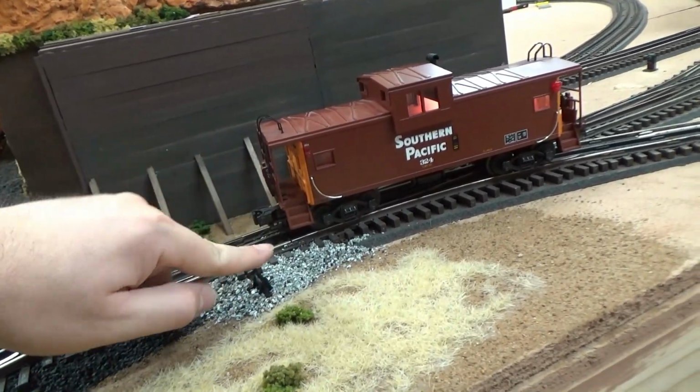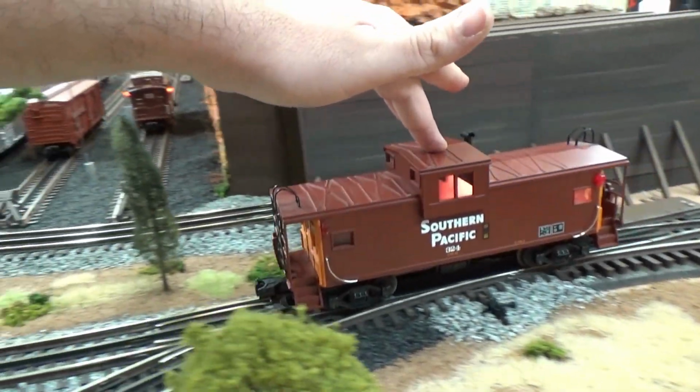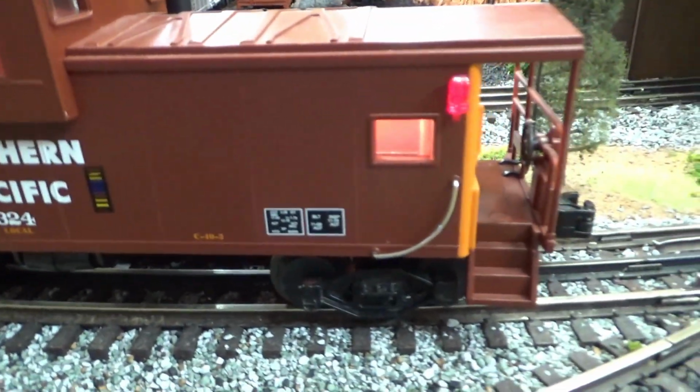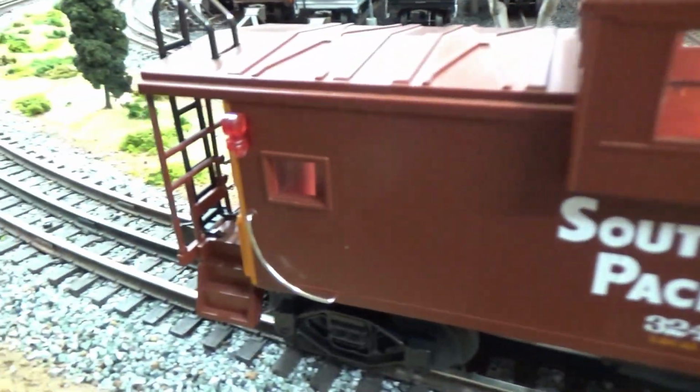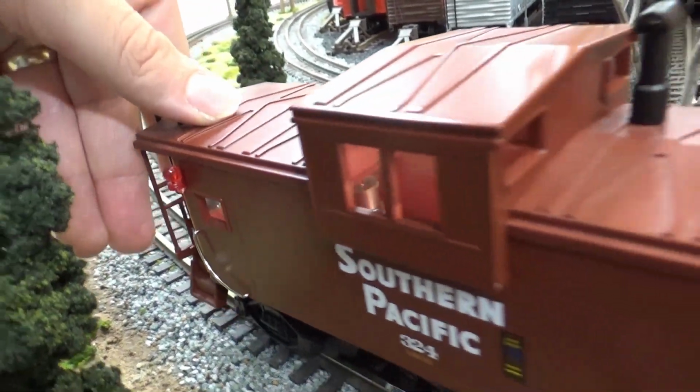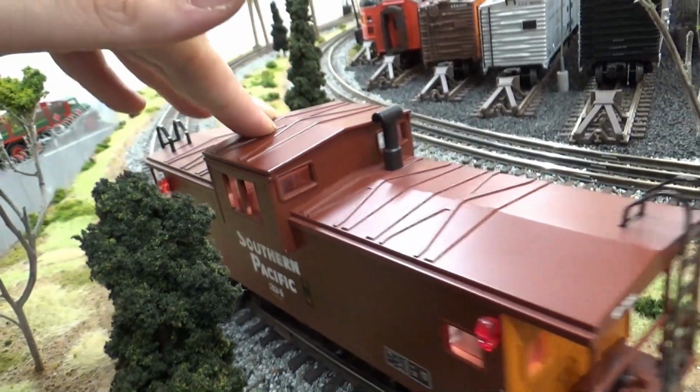I'll switch that back. I'm not sure if I'm not seeing it right, but it looks like this lantern is on, but this rear one is not. Not sure if that's intentional or not. May just be because it's not very dark.